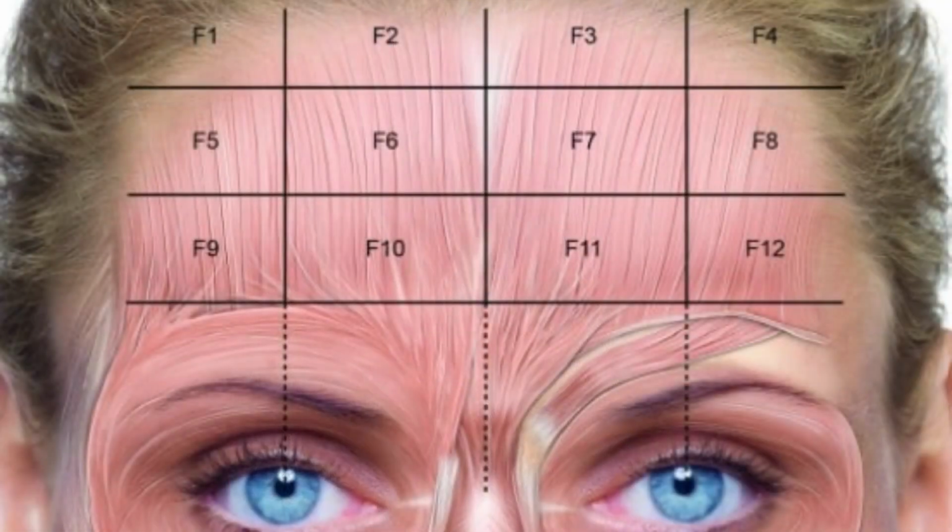Number 3, forehead side effects. So when they do Botox on the forehead, a droopy eyelid called blepharoptosis is one of the common side effects. It's reported to affect up to 20% of people who receive Botox treatments on the forehead. A droopy eyebrow known as brow ptosis is also possible, and they should return to normal within 3 to 6 weeks. However, it may take up to 3 months.